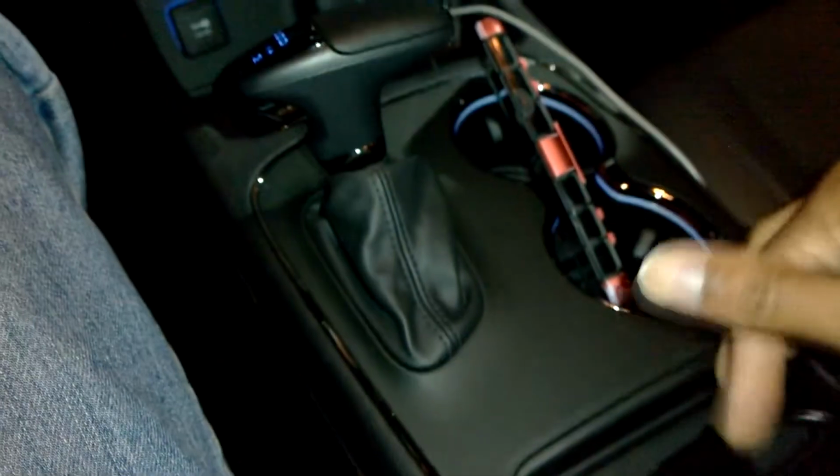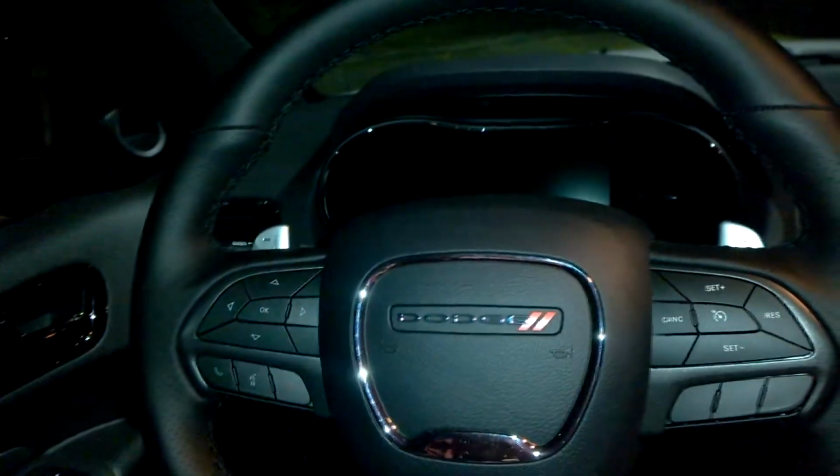Everything is user friendly. I mean, it's just simple. That's all it is. Everything is just the same Dodge. So I got the key fob with me. It's in my pocket right now. So just hit my foot on the brake, hit the start button.